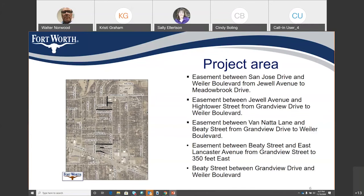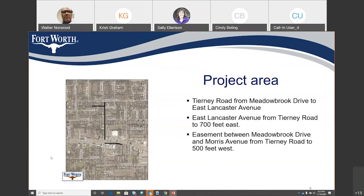Another question is from Julie Ledford. She wants to know, will this project impact Tierney Court South? I don't think so. I don't even know where Tierney Court is. Tierney Court is north of Meadowbrook Drive, about 3/4 of a mile. No, we're not crossing Meadowbrook. Julie, did you have any other questions? Well, Tierney Court South is north of Meadowbrook, and if I understand correctly, none of the different issues in the project are going to impact those courts. That's correct. We're not working on the north side of Meadowbrook Drive. Okay, thank you.